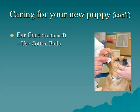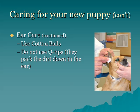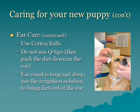When you're cleaning the ear, we advise using cotton balls as opposed to Q-tips. Q-tips tend to pack the dirt down into the ear and cause problems. The ear canal is long and deep, and we allow the irrigation solution to bring the dirt and debris up to the surface so that we can evacuate it with the cotton ball.